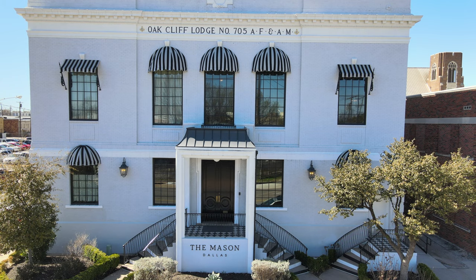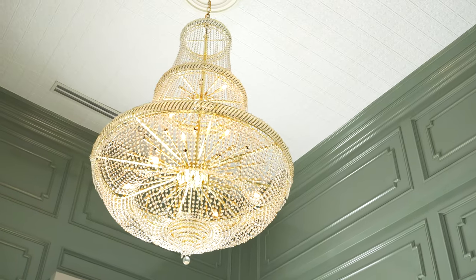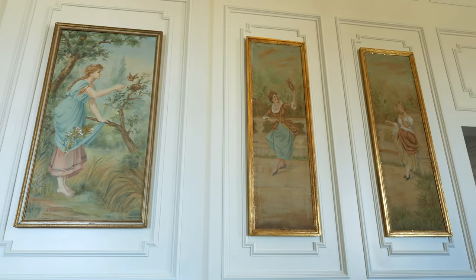Kyle, this venue is stunning and I cannot wait to see more of it. But before we go on tour, can you tell us a little bit about the place? So the Mason, Dallas opened April 3rd, 1920 as Oak Cliff Masonic Lodge number 705, here in historic Oak Cliff, now known as Bishop Arts District. We purchased in 2018, spent 2019 reimagining the space to what it is today as a local luxury wedding and event venue. Awesome. The history of this place, I can't wait to explore it more. So do you want to show us around? We'll get started, guys, right this way.